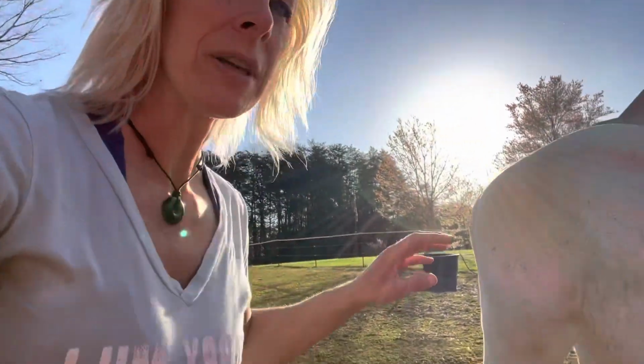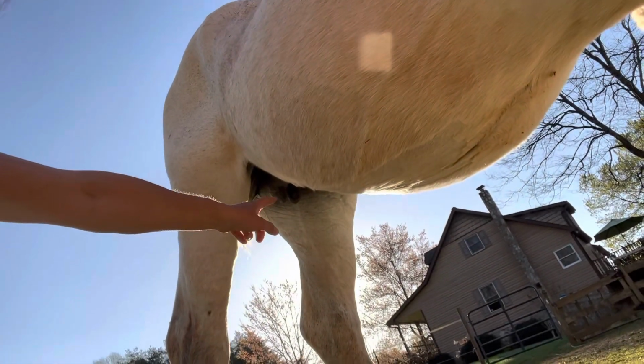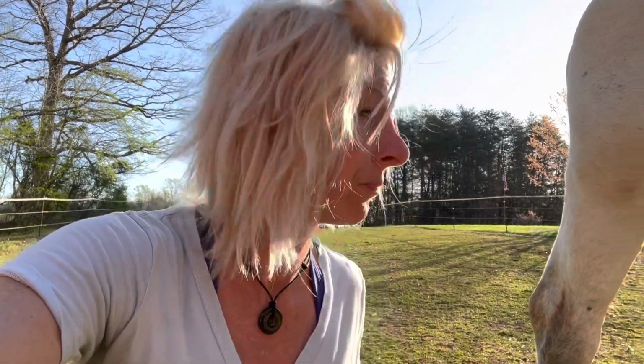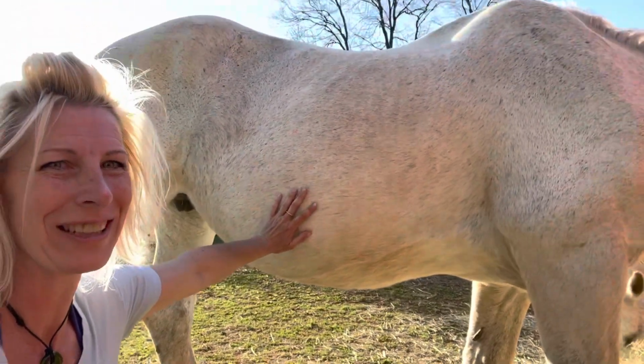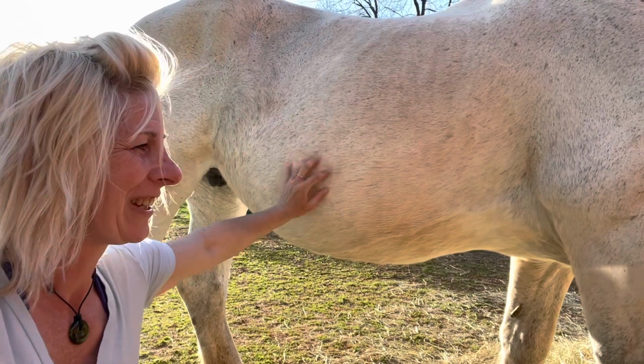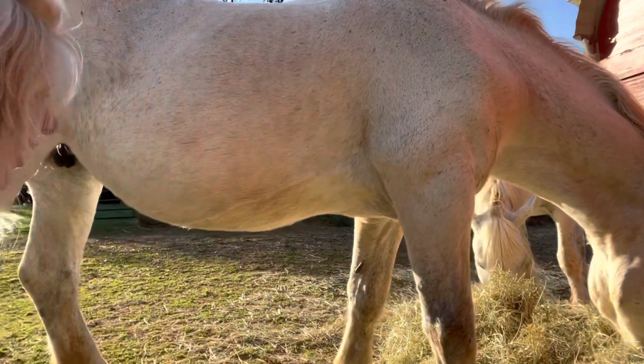So she has started to bag up just a little bit. As you can see, her udders are just a little full, but in the morning they're full. During the day they disappear. So there's another clue. So this is a baby, and she's very, very fat. She's very fat, and she loves her hay. She's just having a grand old time. So we're going to be putting her on mare and foal feed. She's going to start getting that tomorrow.